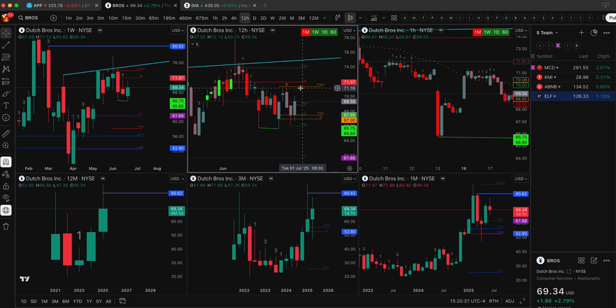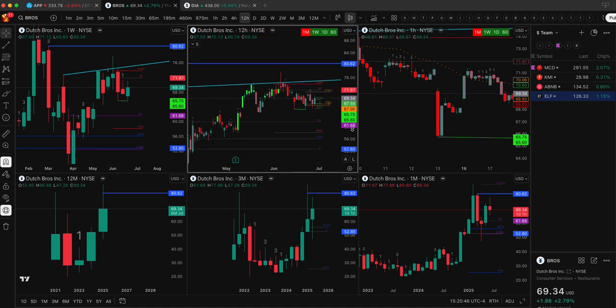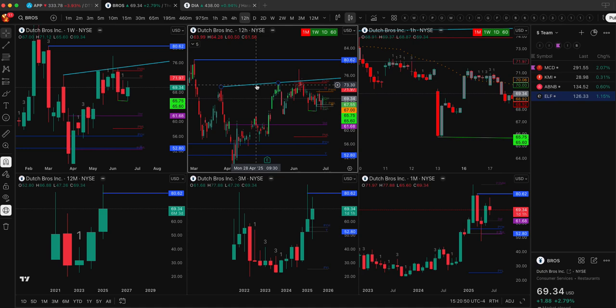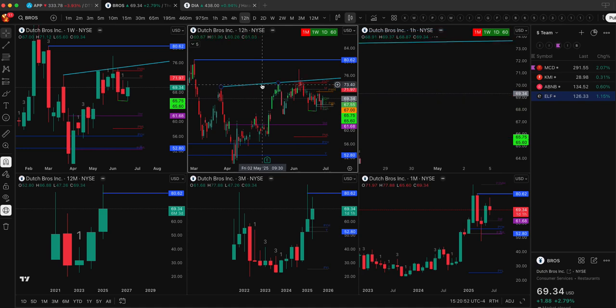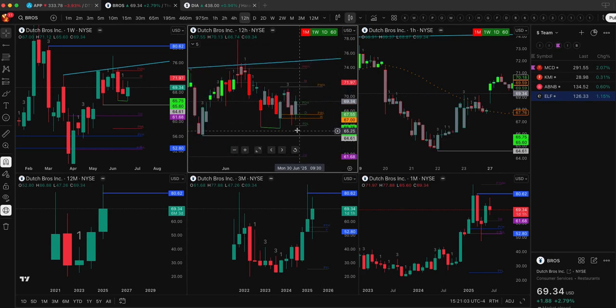Once we get above previous week high, that's a nice PMG setup on the daily. I actually had this from before this particular line. It created the broadening formation, came down, retested this area. It wasn't weak enough to take out these lows here. And then we got a higher low on the daily. So yeah, this looks pretty good.